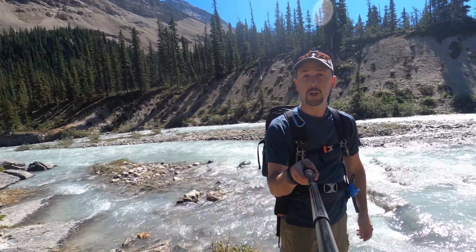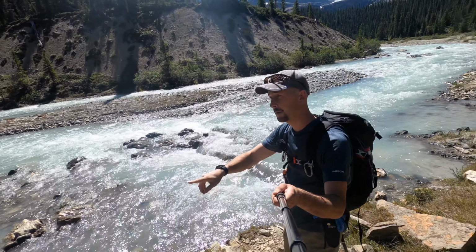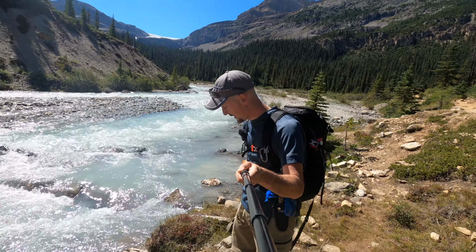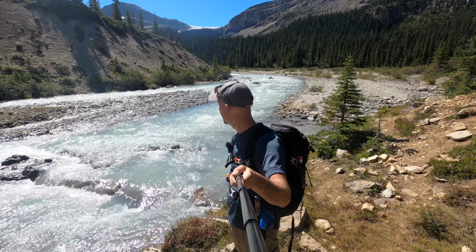And I see you looped fully back around the stream, then back into an open plateau, and we can see the waterfalls peeking up behind us there.